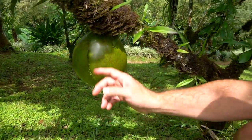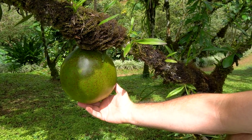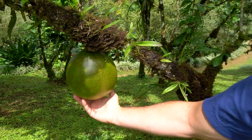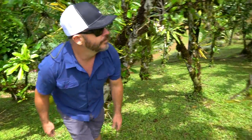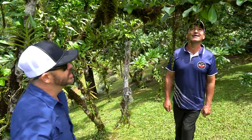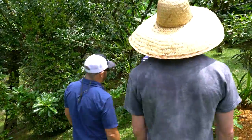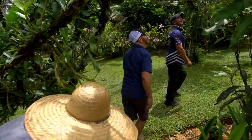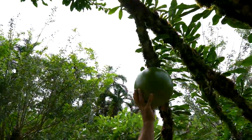Honestly, I don't know the exact species or name of this. Locally, ¿cuál es el nombre de este árbol local? Jícara. Huacal. There's another. They're giant. Huge. These fatties. Wow. Beast. Look at that thing. That's amazing.